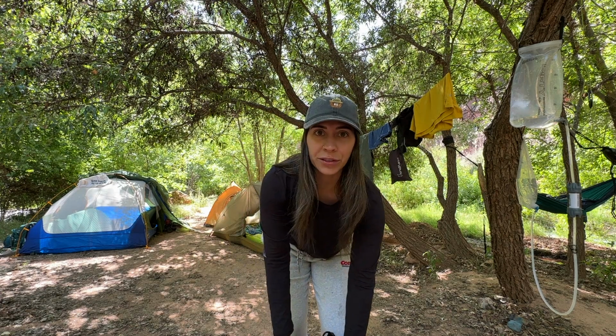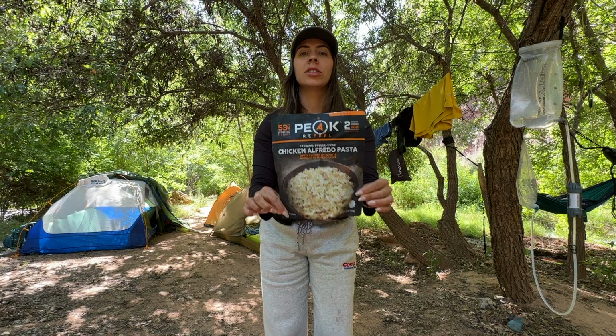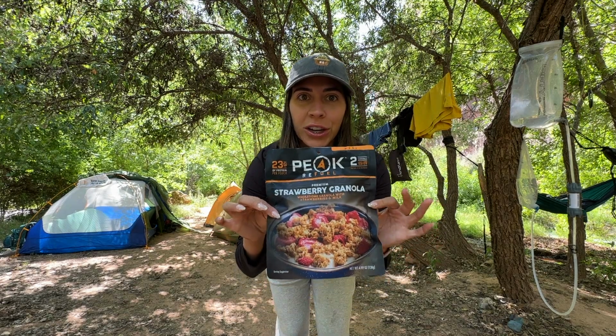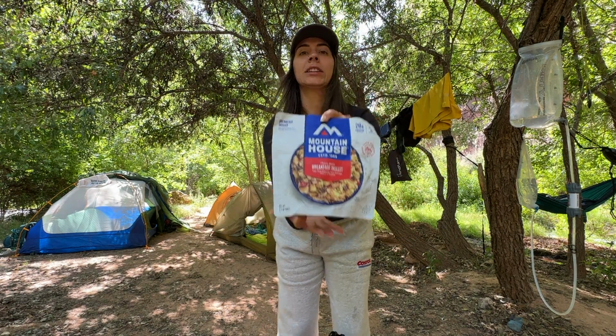And I got this all at Just Roughing It too. A breakfast skillet. I'm gonna have this one morning. This one looks so good. Take it off, Rita. This one you can add cold water and then it has like milk in it, so it just turns into a cereal. Beef pasta marinara. Did another breakfast skillet.